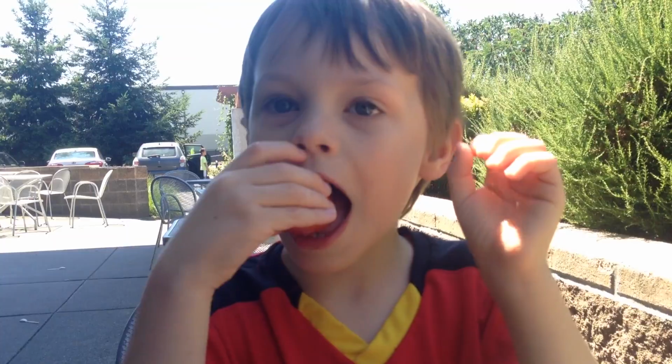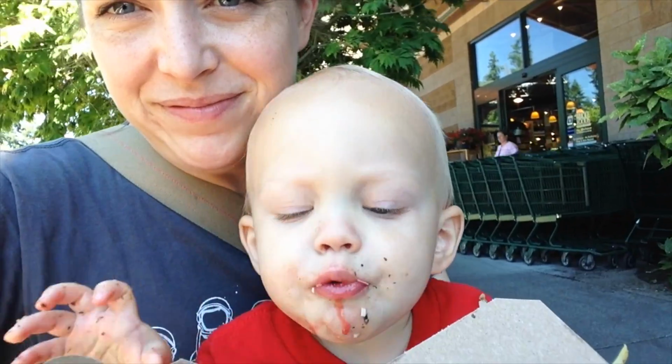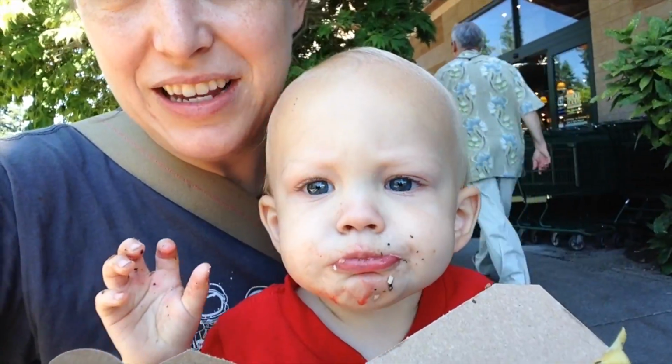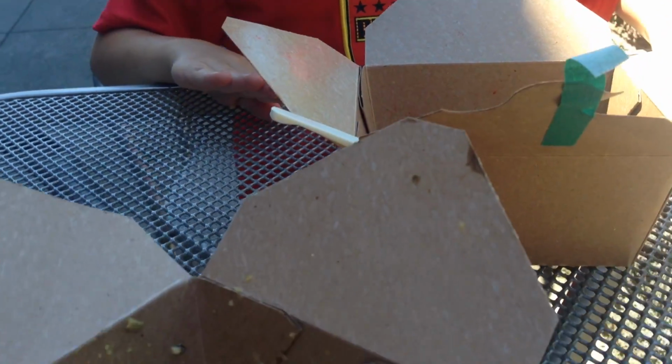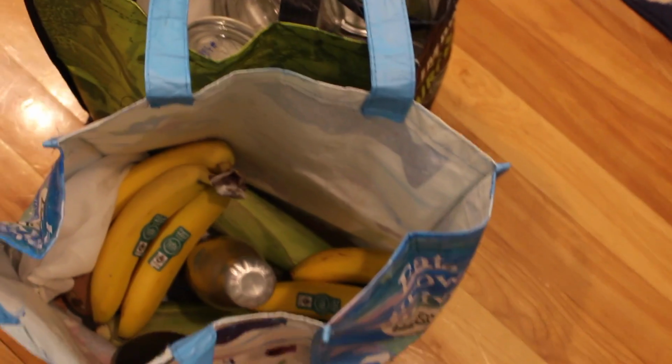Just got back from shopping at Whole Foods. Plastic. Plastic. Plastic. Everything is in plastic. How was our shopping trip? All of our zero waste packaging trip, we still got the little to-go containers for lunch. This is what we ended up getting.